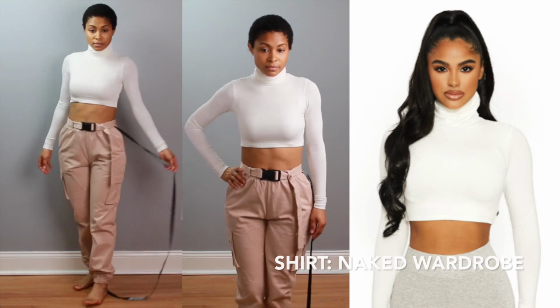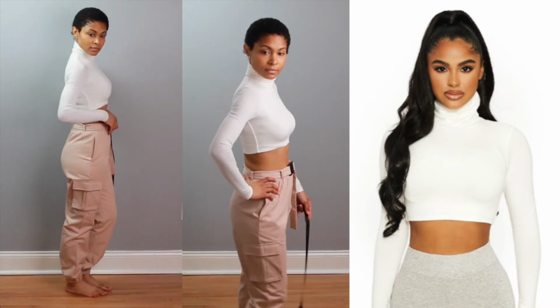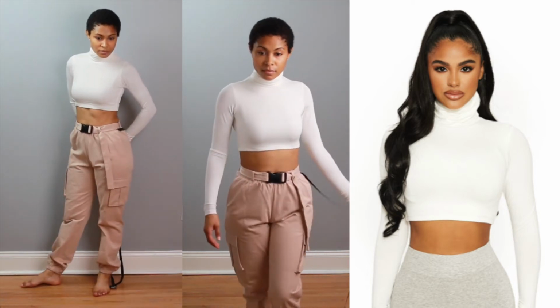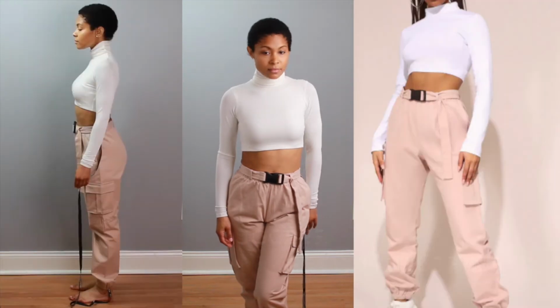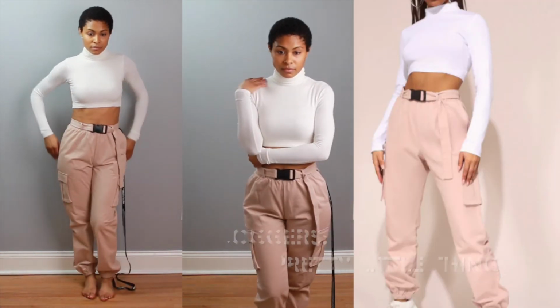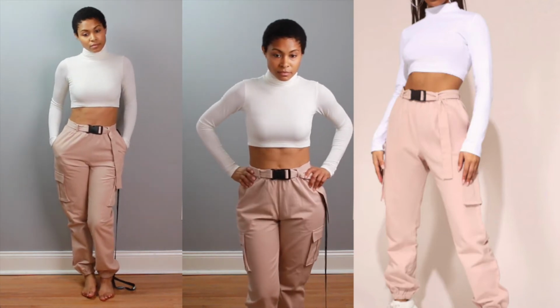Naked Wardrobe offers really cute basic pieces. I love the quality of the fabric of this top. It fits me perfectly, and I paired it with these joggers from Pretty Little Thing because I thought this outfit was so cute, I wanted to replicate this look. I actually bought several other items that were really cute from Pretty Little Thing, but none of them fit me properly, so I returned them before I decided to make this video.